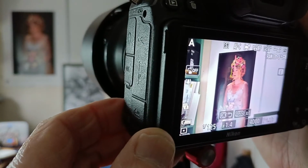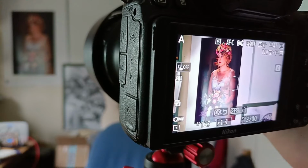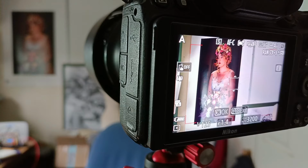Now, this tracking box, let me just explain that this is not 3D tracking. This is tracking, but it's not 3D. On a DSLR, the D780 for instance, which I'll talk about shortly, 3D tracking on that takes into account the depth, the distance from the camera, and it predicts where the subject will be a fraction of a second before you take the photo, so that when you actually take the photo, it should be perfectly in focus. These mirrorless cameras do not have it. The Z9 does, but not the Z6 II.